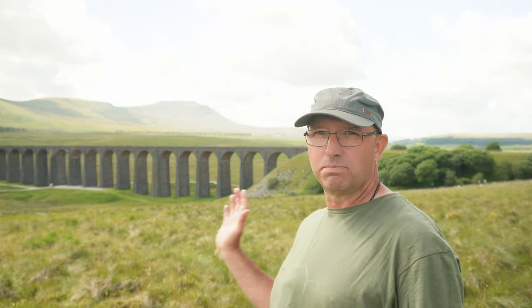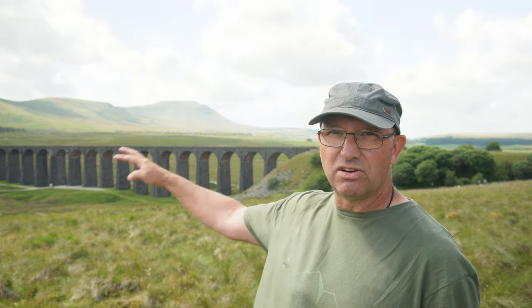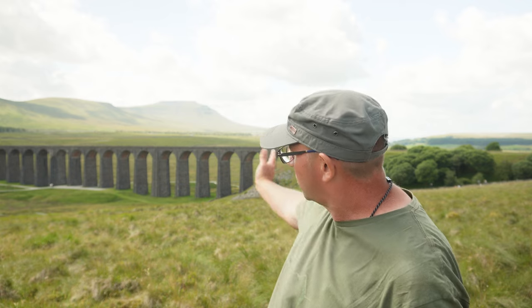So it's not quite as straightforward as we're thinking. The wind, what little breeze we've got, is blowing this way, so the steam is going to blow over this side. I'd rather it be ideally just straight up. But it shouldn't be too bad. But again, if it was really breezy, that steam would cover the whole of the viaduct there. So that wouldn't be ideal, but it is what it is.